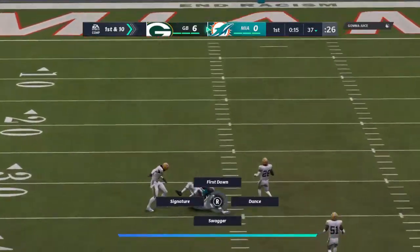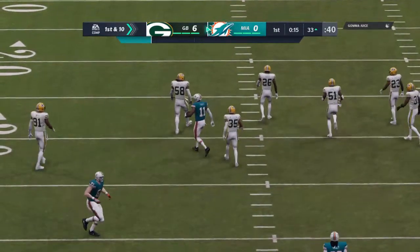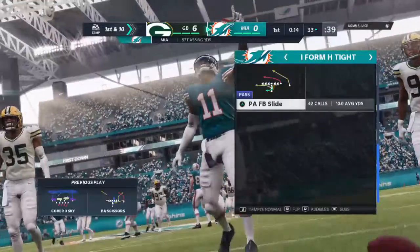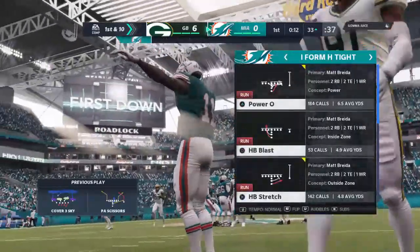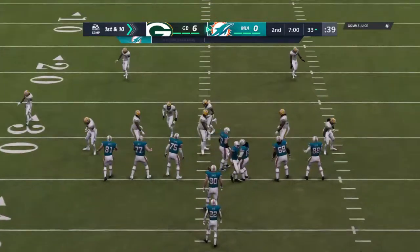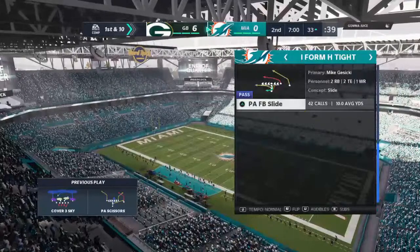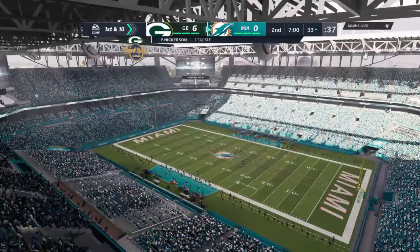Now a man open down the middle of the field. And he's going to get this all the way down inside the 35. That one nearly 30 yards, 29 officially. 3-yard line. 6-0 our score after one. With the score, Packers 6, Dolphins nothing.